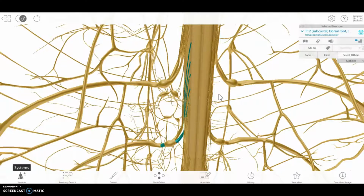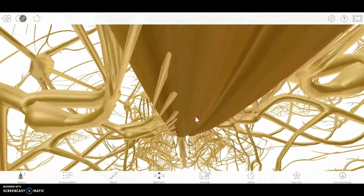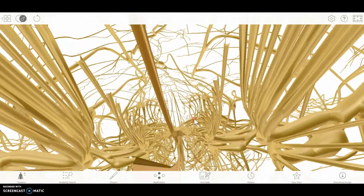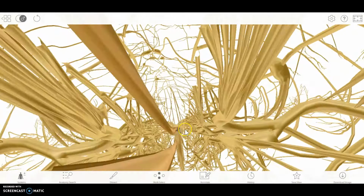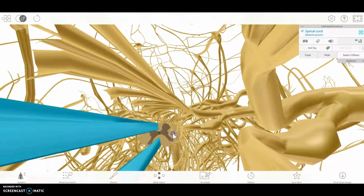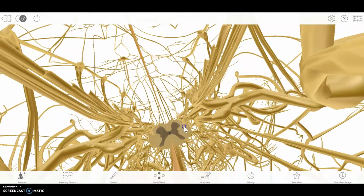Okay, so now we'll look at the anterior horn. Let me see if I can mess this up again. Ooh, boop. It helps if you make sound effects. Okay, I think that's gonna have to be good enough. Okay, so there we go.